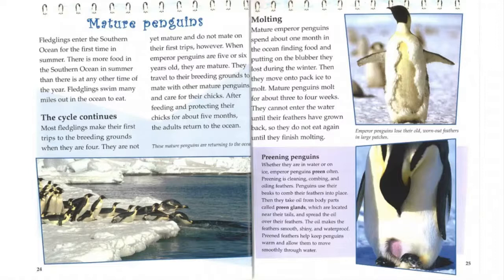Preened feathers help keep penguins warm and allow them to move smoothly through water.